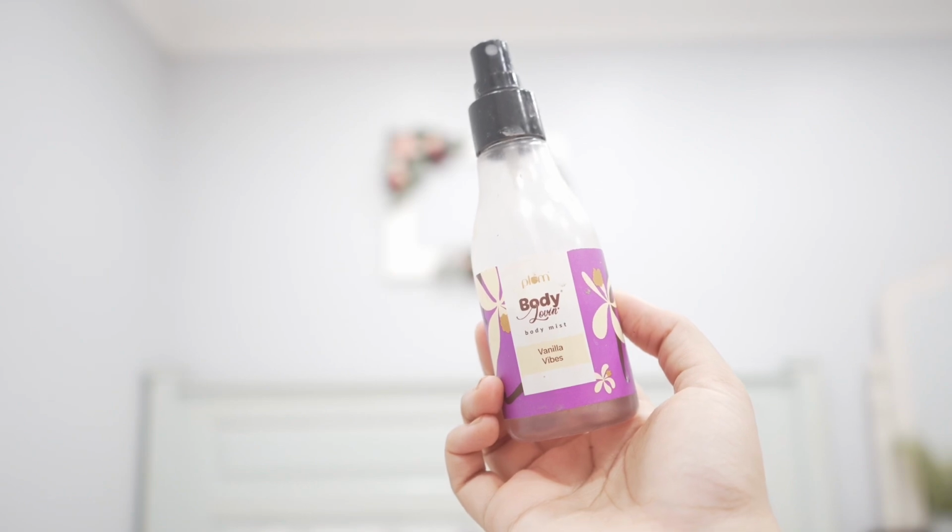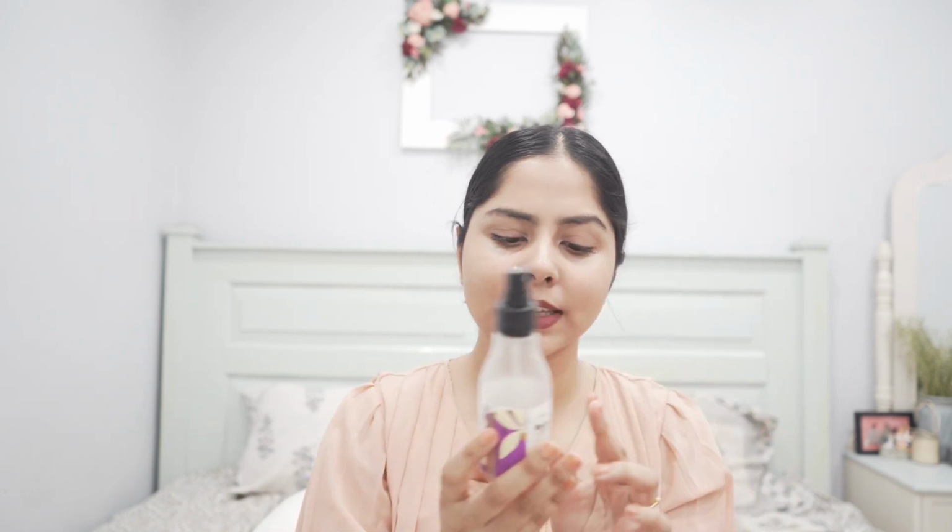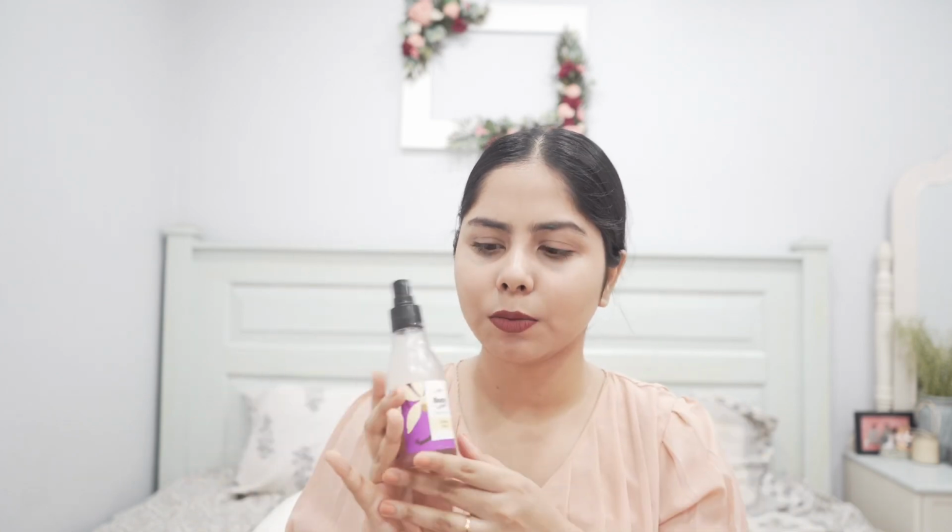At number 2 I have my old favorite from Plum. This is their vanilla vibe. Again, if you're into cupcakey vanilla scent that is sweet and delicious, go for this one. They also have one EDP version of this. I prefer that over this one, but this is quite nice. They also have many things from this vanilla vibes range: body oil, body butter, shower gel, body yogurt, everything, and all of those things are awesome.